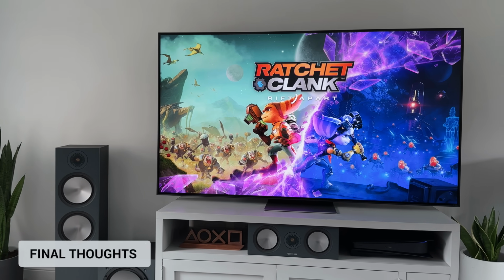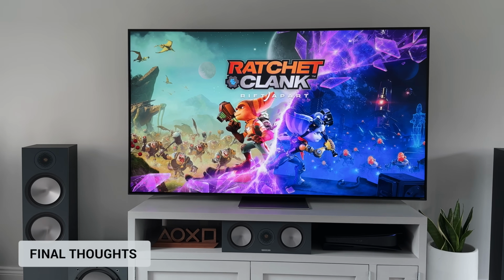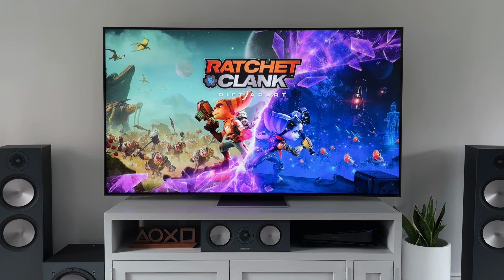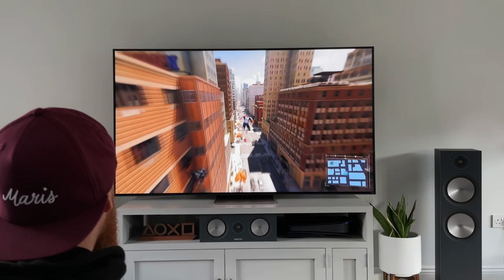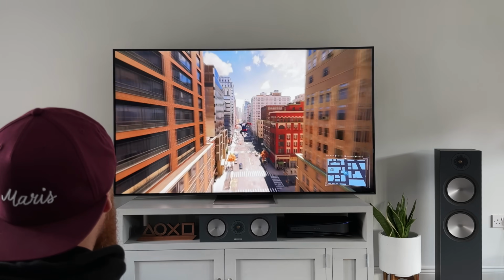And another quick look at how the 75-inch QNED 81 looks in my living room. It's big, but I guess it's in proportion to the rest of the furniture and speakers, so it shouldn't look too big. But the ultimate question is, do you need a big TV for gaming?